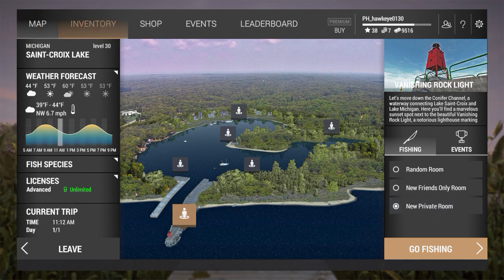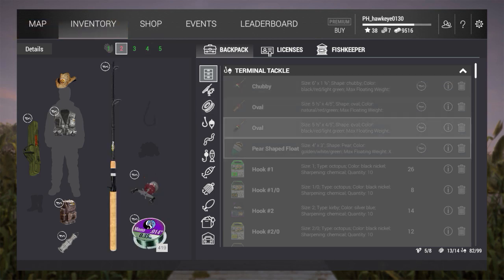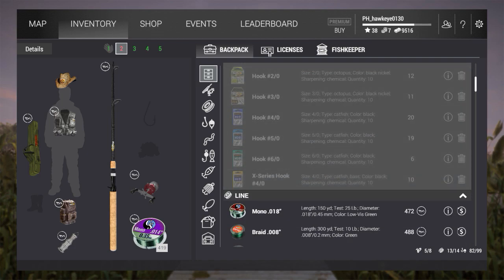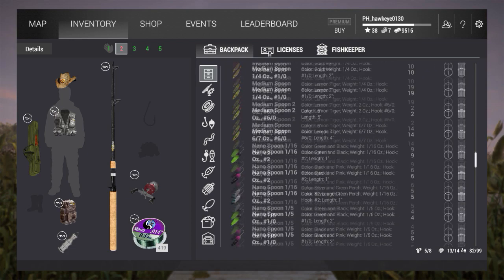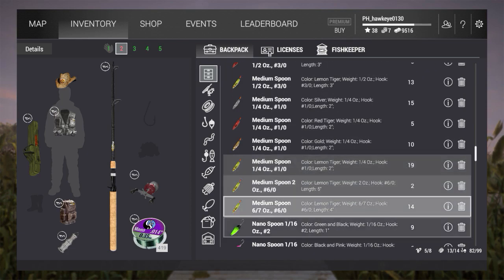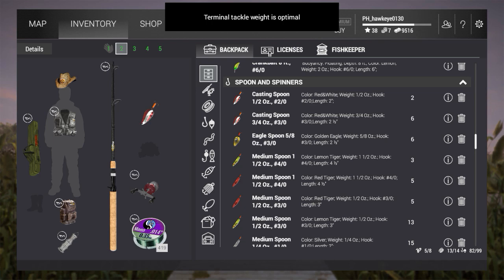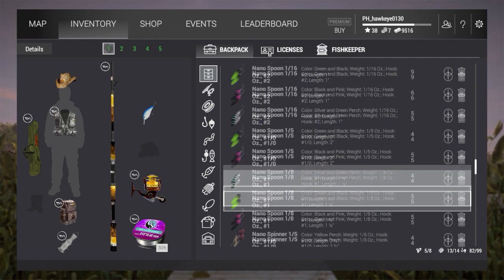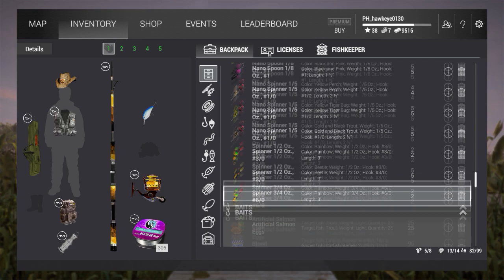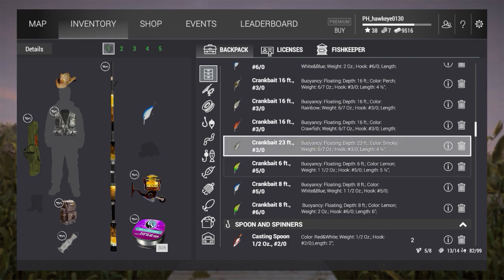But before I do that, I will take a quick look at some of the things that I am carrying with me. I am going to change a few things here. I'm going to put a different lure on, I think my 3/4 ounce tiger spoon on this particular reel. And this one with a different crankbait, a little bit heavier one, as soon as I can find the darn thing. There it is. Okay. Yeah, I want to get a little deeper.